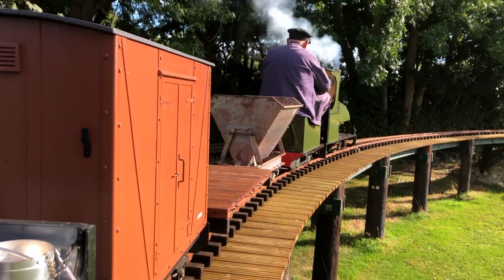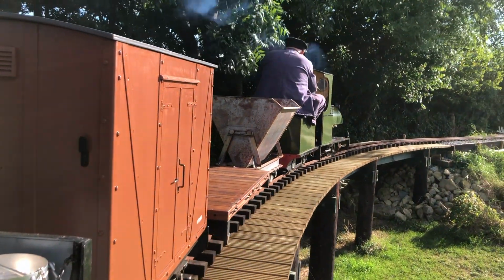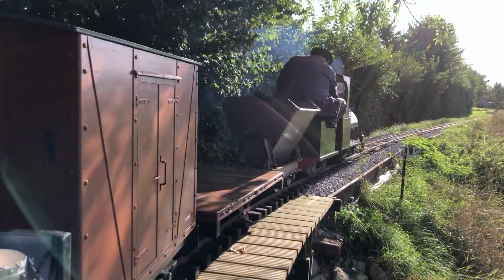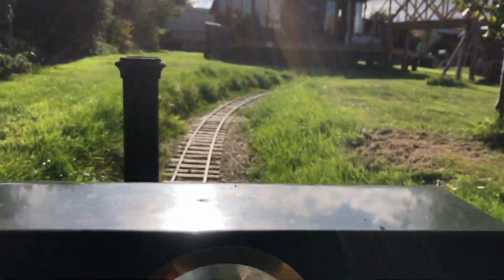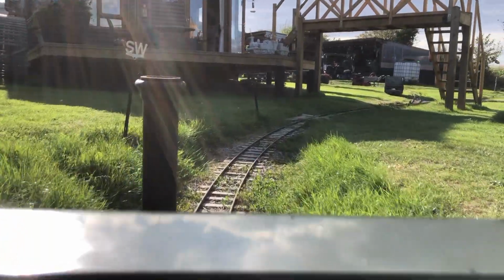The driver carefully observing the speed restrictions we have on this part of the line. Now we enjoy a ride on the home locomotive as we take the passenger express service up to the top station.